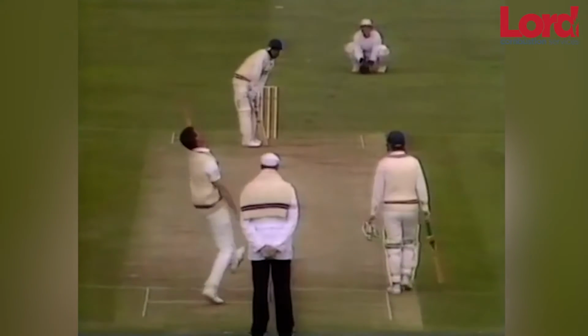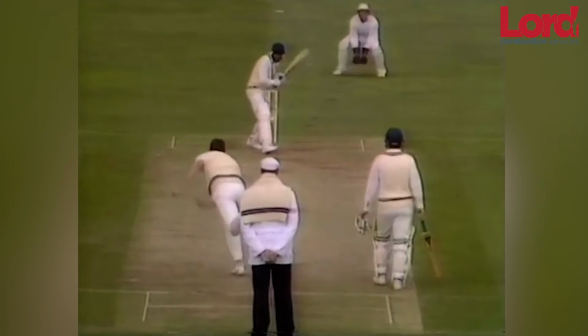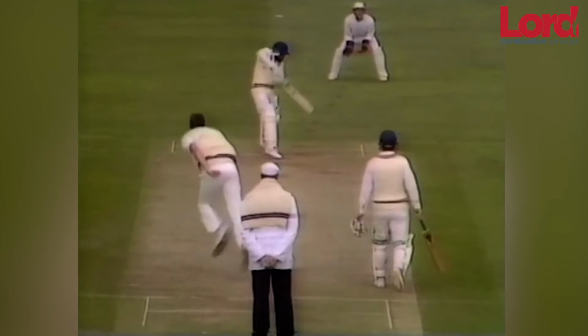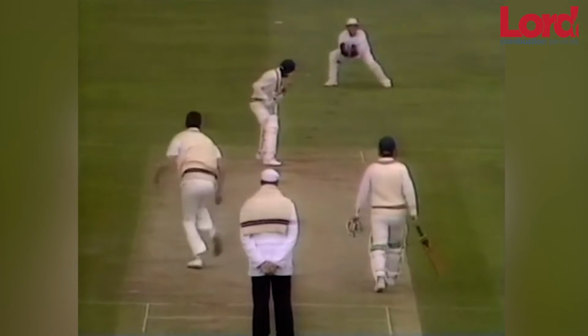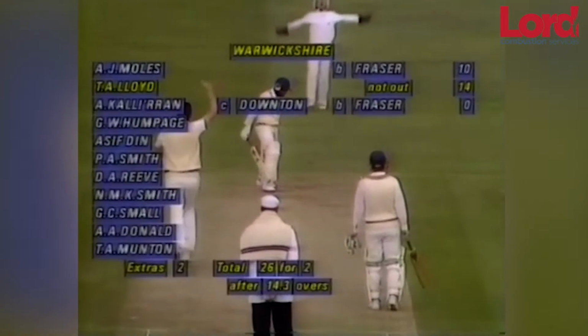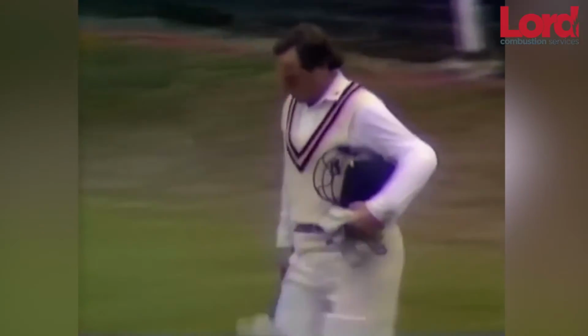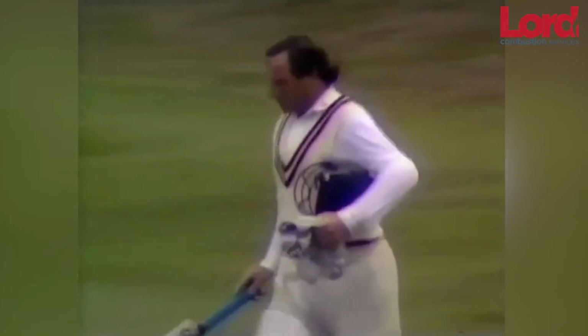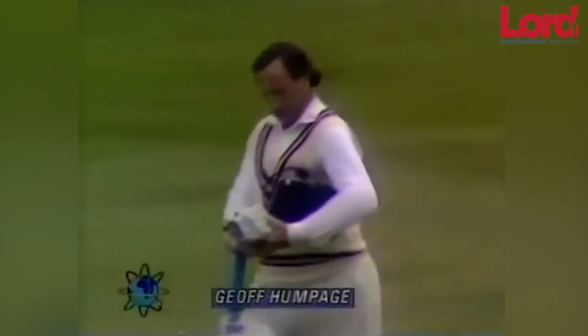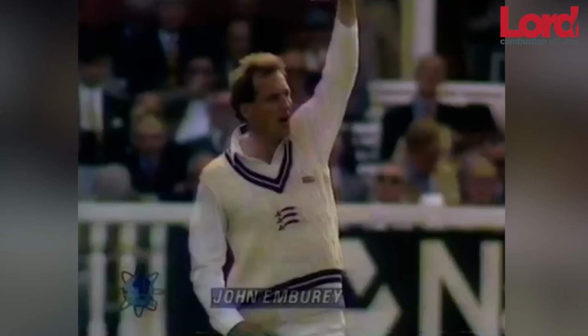But losing patience, allowed 2 to go wide of the off stump, and finally perhaps playing at the one that he should have left alone. Kallicharran out for naught, and that's a very important wicket. And Paul Downton, who batted so well, picking up the catch, and here's his opposite number coming out, Jeff Humpage, who kept wicket extremely well in the Middlesex innings.